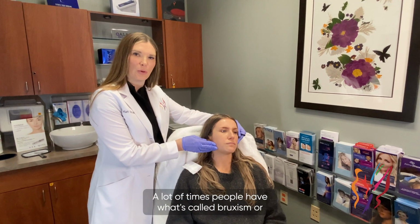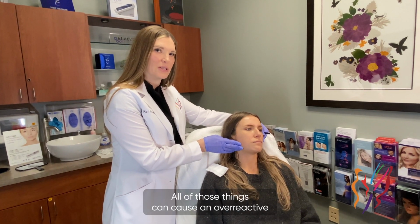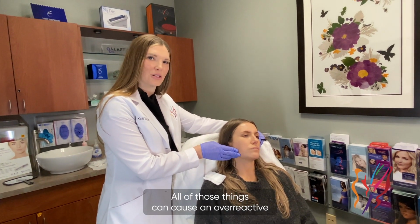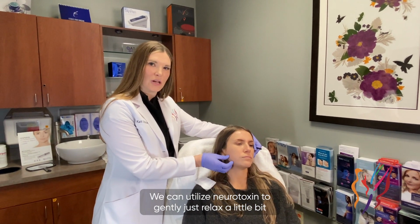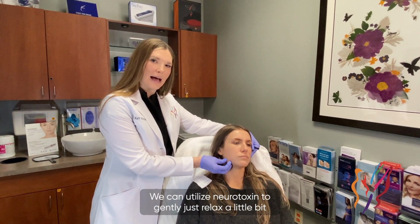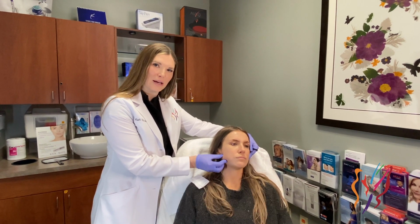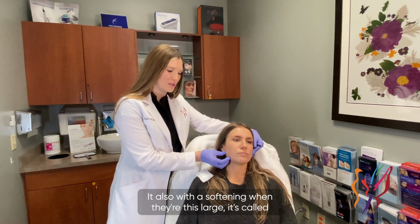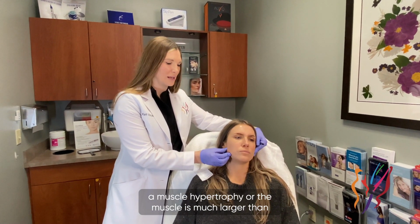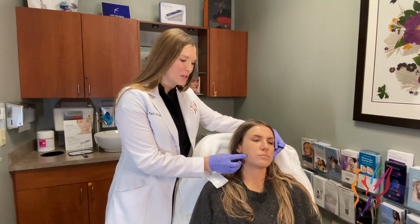So a lot of times people have what's called bruxism or jaw clenching, teeth grinding. All of those things can cause an overreactive masseter muscle. We can utilize neurotoxin to gently relax a little bit of that overproduction, that overworking of that muscle, soften it. When they're this large, it's called a muscle hypertrophy, or the muscle is much larger than it should be.